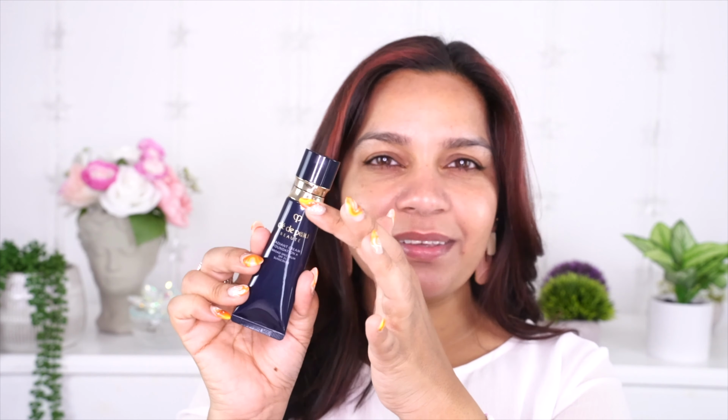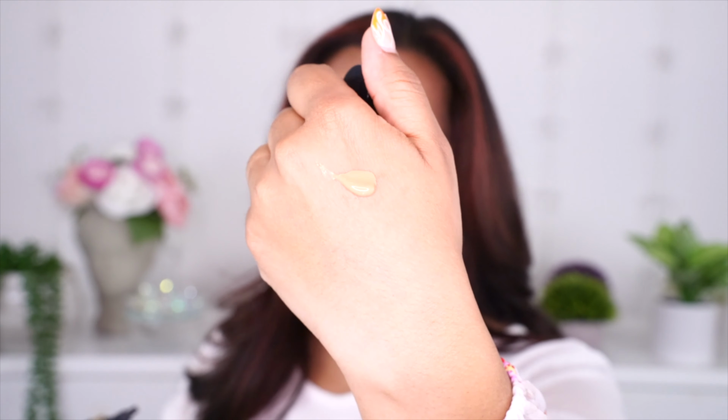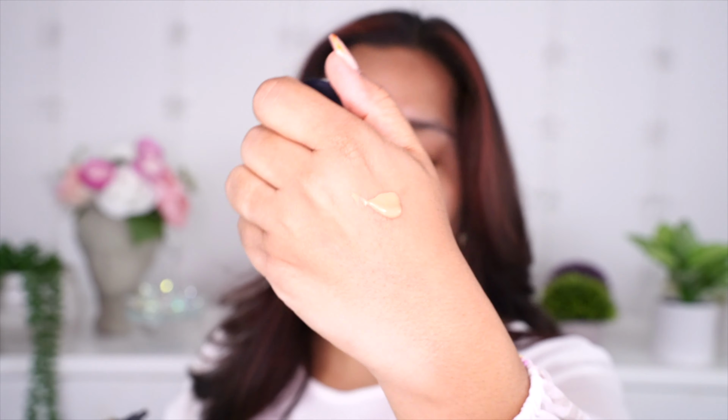First, let's talk about the packaging. The packaging is very sleek with golden parts over here, very pretty, very beautiful. It is in a squeezy tube. It is not a bottle, it's not heavy, so it's easier for you to travel with. So when I open up the cap, this is the squeezy tube. I'm going to take, oh, there's a lot of air. This is how the product looks. It looks creamy, but a little bit liquidy.